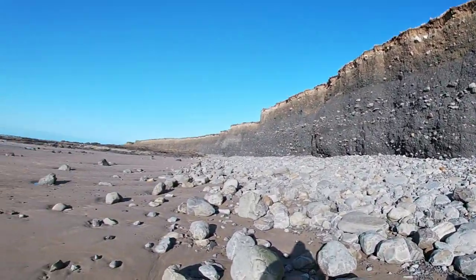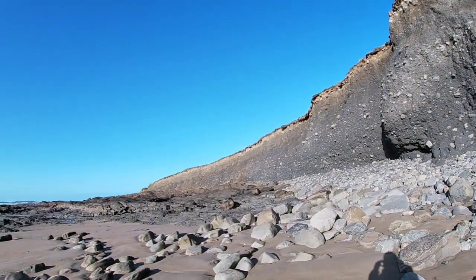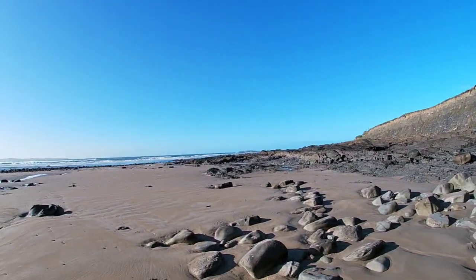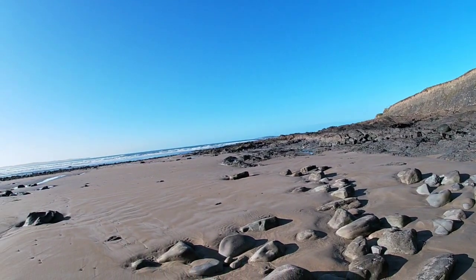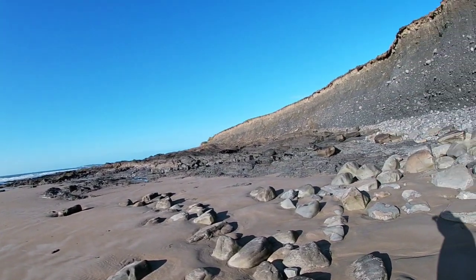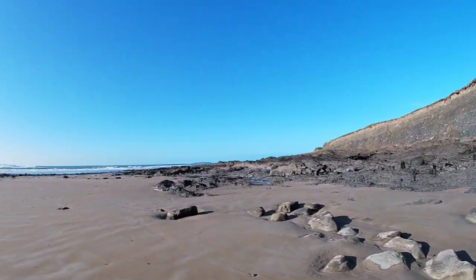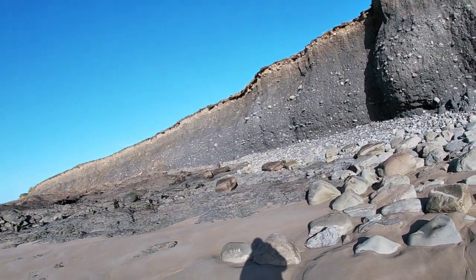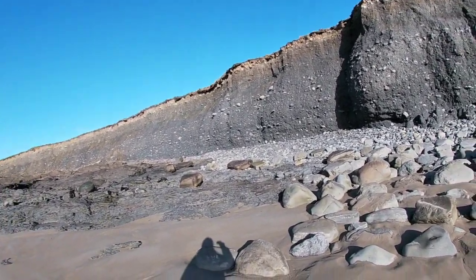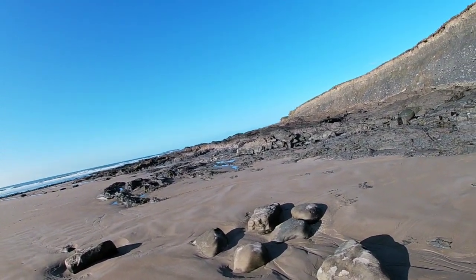Finally made it down to where I hope to do a good bit of looking around. As you can see, there's this outcrop of rocks here, stretching out from the cliffs into the sea. This was the last place where we found those old fossilized seabed remains, and hopefully we might see a bit more. I see some really big boulders out there as well. So the question is where to start.